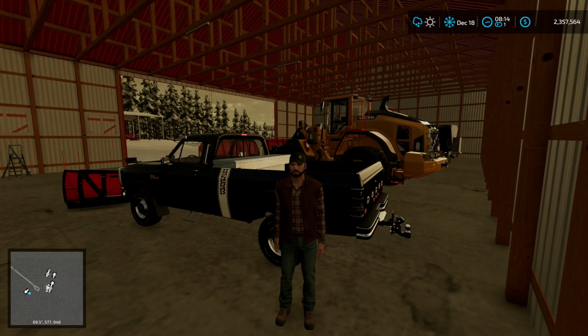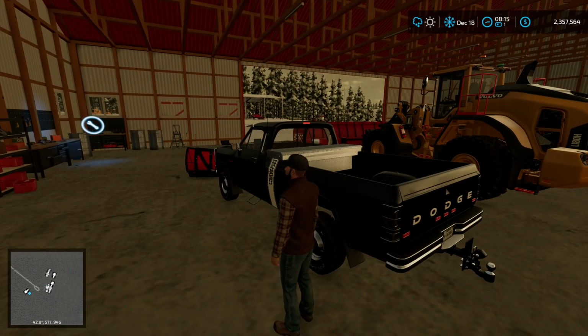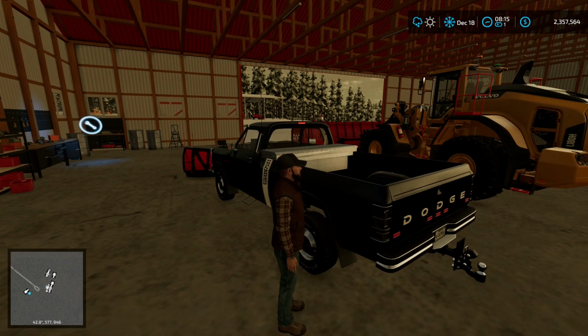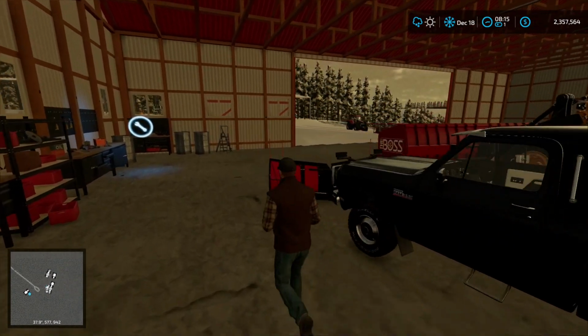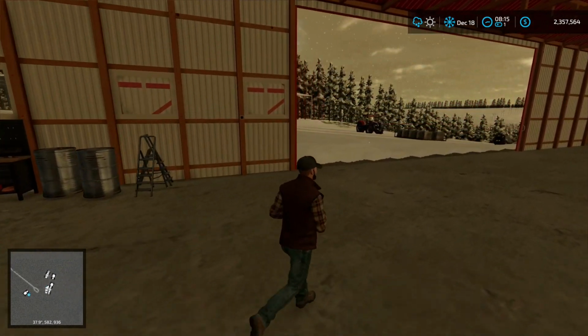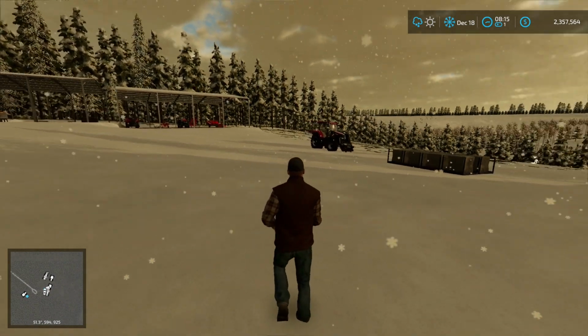Oh, also one more thing, actually a couple things that I forgot to mention. I not only did the paint job on this truck and put some lights on the tailgate, I got a different tailgate as well than I had before. And I also forgot to mention in the last episode, I switched feller bunchers.